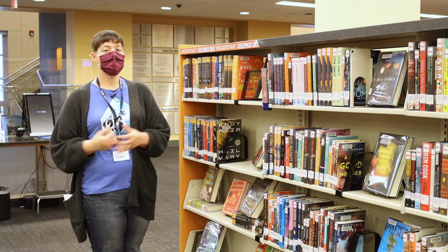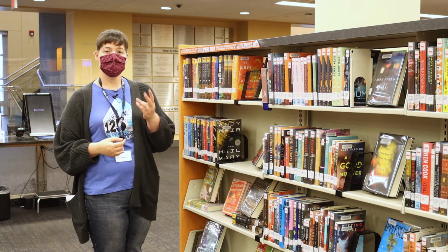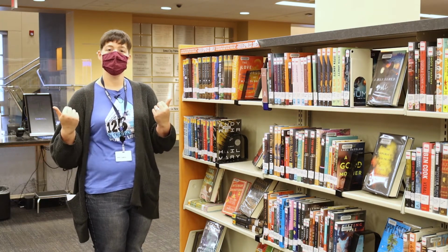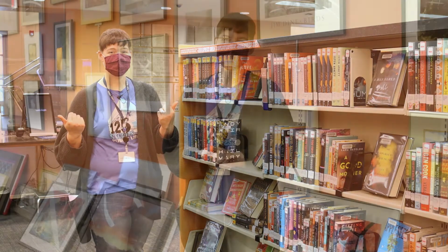If you prefer to not wait until we're open, you can use the 3 external book drops, one here on Lynn Street right off of the building and 2 more in the community 24 hours a day.